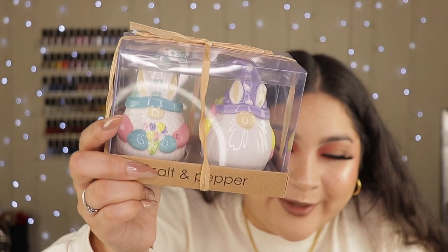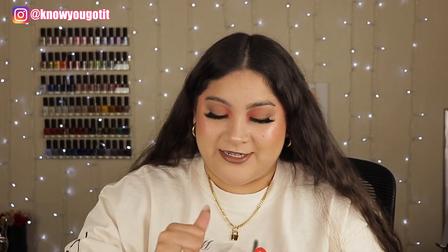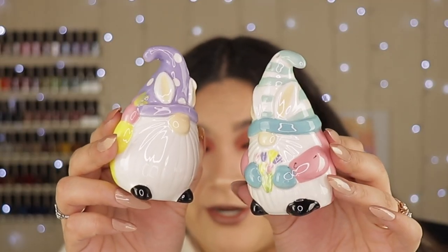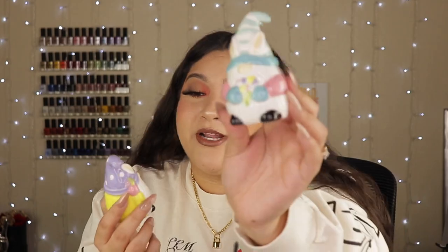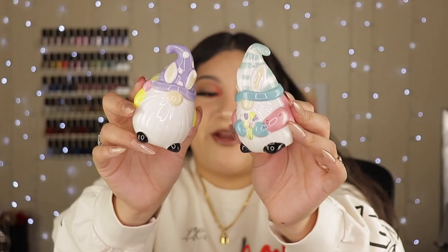Little salt pepper. Oh my gosh, I can't. I wanna open it right now. I have never been this excited about decorations my whole life. Look how cute. I can't. And the little pastel colors. What is he holding? He's holding some flowers. I don't know what he's doing, but they're just so ready for spring. Little salt, little pepper. Oh, this is so cute, I can't.